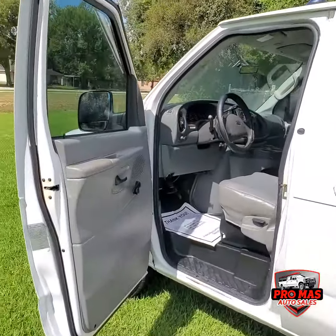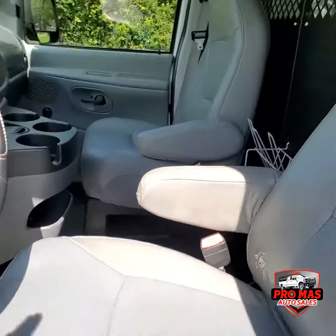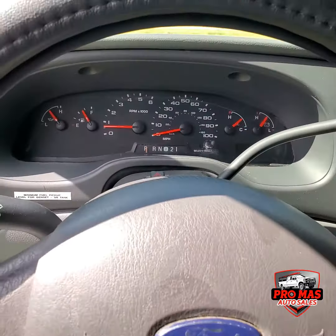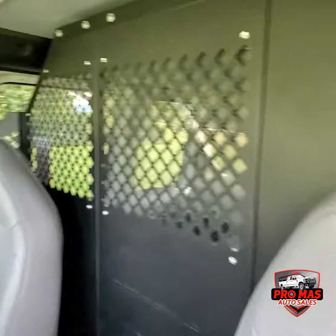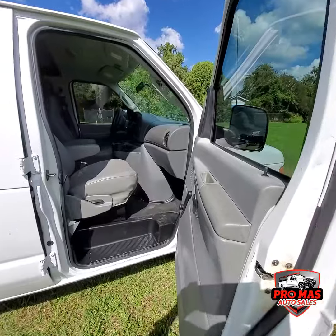Okay guys, we're gonna check the driver's side. Really nice and clean. It's got 104,000 miles. AC, everything works. Okay guys, we're gonna see the passenger side.